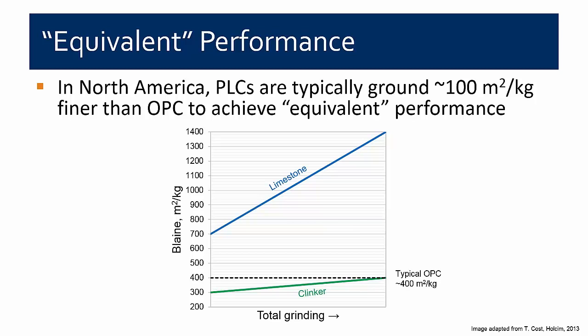So you get distributions that would look something like this, and if you give a weighted average of those two values, you get a Portland limestone cement fineness that varies sort of like this red line that I've drawn here, where it's higher than the clinker, or it's finer than the clinker itself, but not as fine as the limestone because it is a weighted average.